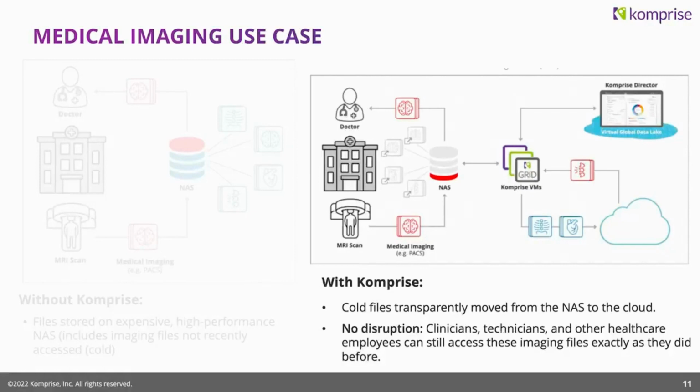So warm data goes from the hot tier to the warm file storage on premise through the pathology application. Komprise takes that data that's cold on that warm storage and transparently puts it in the cloud. So the second tier actually now has transparent file management.